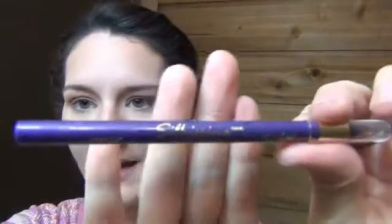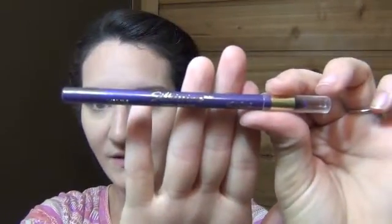I got this pencil not too long ago and I love it for the waterline. This is the L'Oreal Silkamy eyeliner, that's what it's called, and it's the purple one, and I really, really love this for the waterline. I think it gives it a fun pop of color, so I'm going to use that right now.